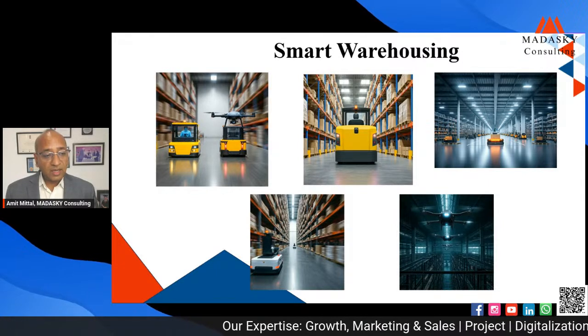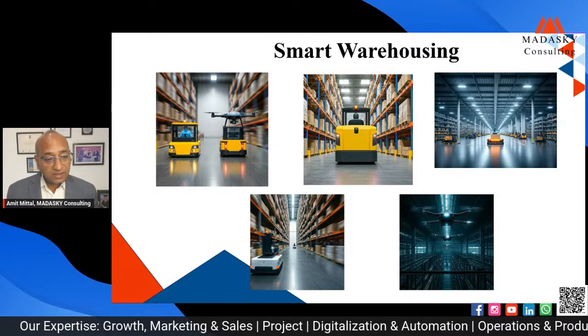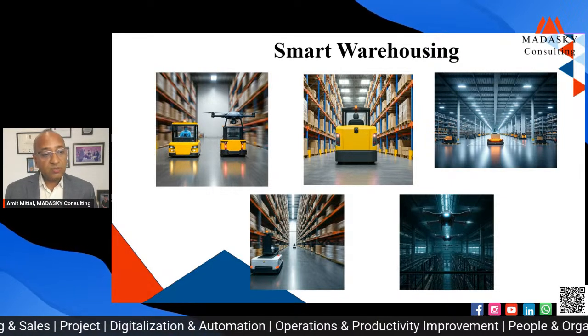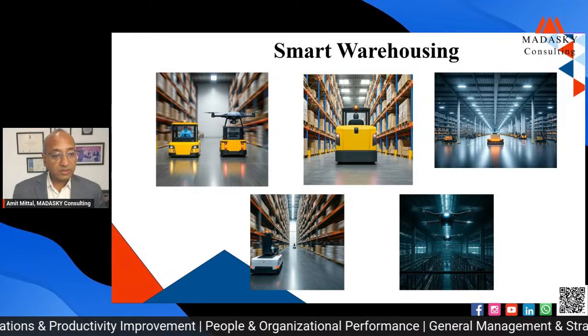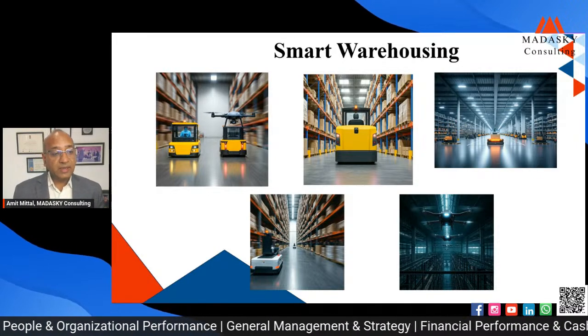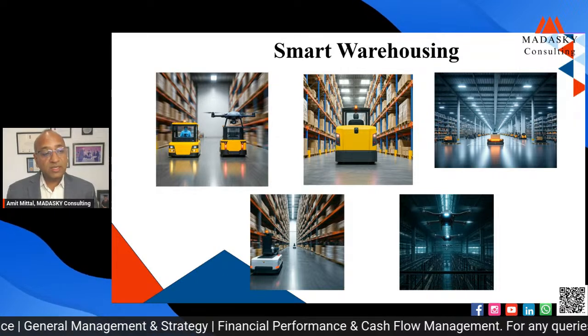And we have a good tie-up with the people who understand this kind of equipment requirement. I'm talking about suppliers who know what kind of automation is needed for what kind of product and processes. When we are designing warehouses, we take their help and then integrate those systems in the factories as well.